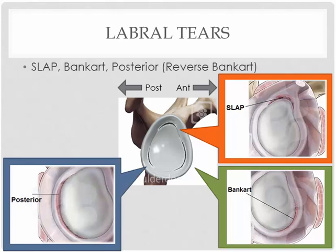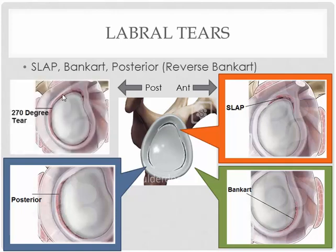So, exclusively based on the location of the tears, we have three different names. It is possible for people to develop more than one tear. Maybe I started out with a SLAP lesion and that tear started to extend towards the posterior aspect of the labrum. Maybe now I have a combination of those two, and sometimes they start to extend. So for example, this particular tear extending from SLAP all the way down the posterior aspect, people might call that 270 degrees of tear, a combination of SLAP and posterior.